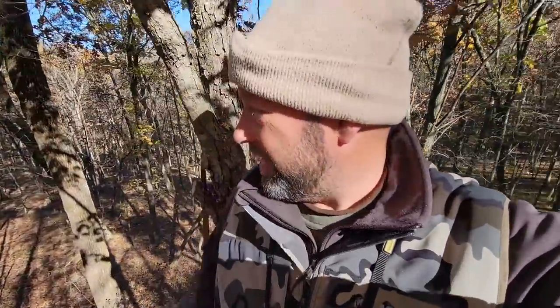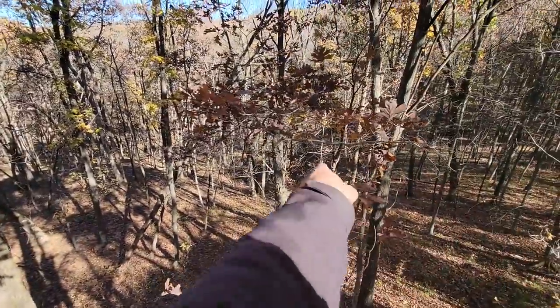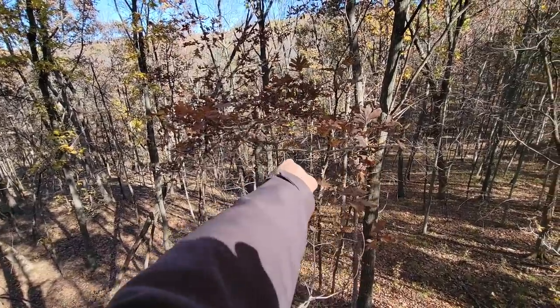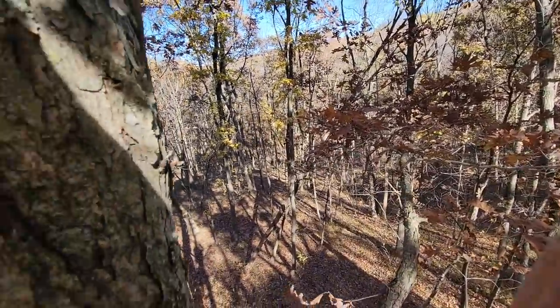So it's almost 1:30 on Saturday, and I got my butt kicked this morning. I'm in that same spot I was at last night. I was hoping that big 8-point would come back through here, since he did yesterday. He never did. I never saw another deer except for a 4-point, which I showed you on video, right down there, and that's exactly where my wind was going. As soon as he hit my wind, we watched him take off out of there.